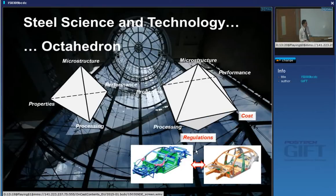But there are other elements that play a role. There are also regulations, yes? You can make whatever you want, yes? But if there are some regulations that control the product that you manufacture, and there are many regulations, yes?